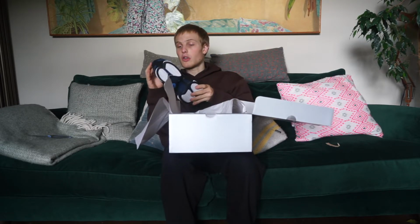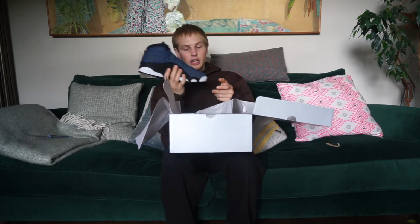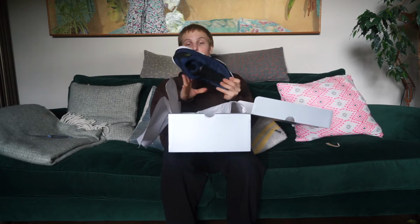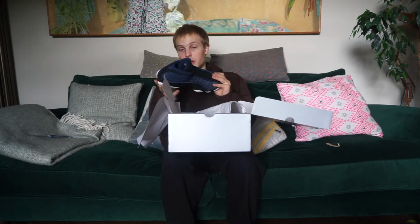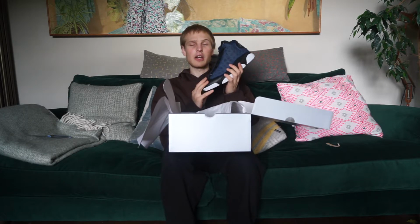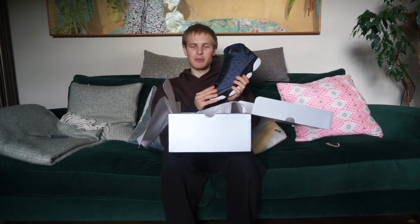Decent colorway, not the best quality, but just a general GR in a size 11. I think we can move this for around 180, so should be able to make some decent money on it. But yeah, Jordan 13 Braves colorway. Stay tuned for some more updates.